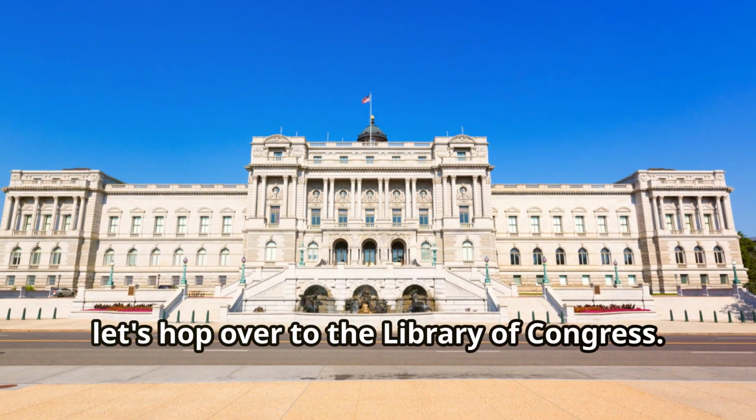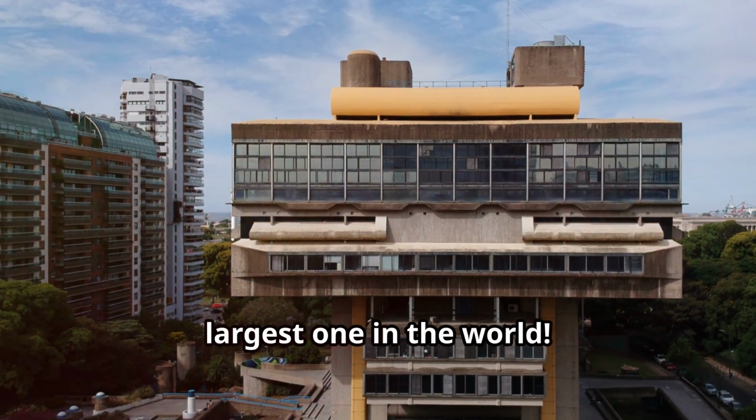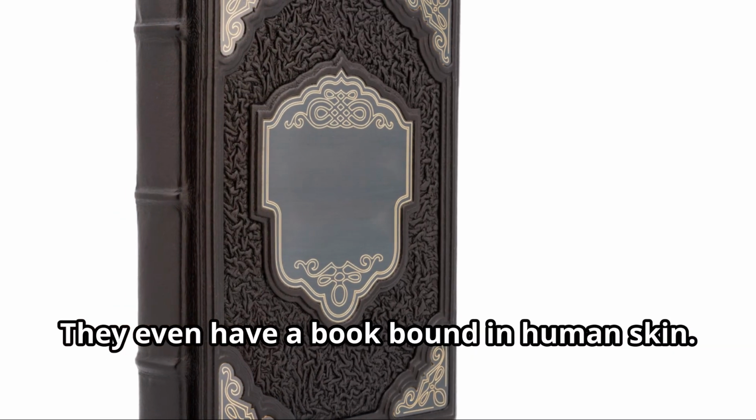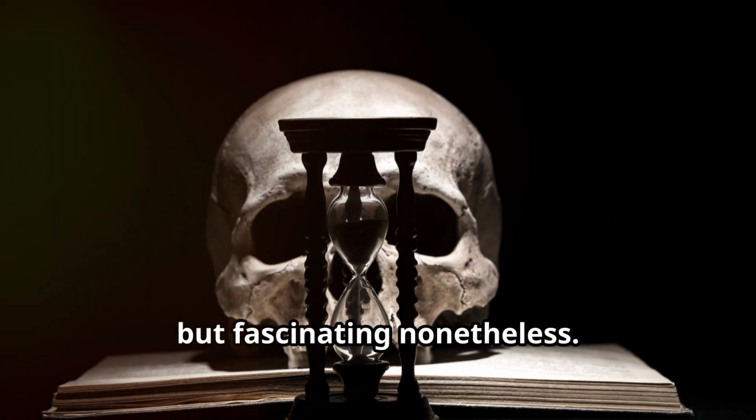Now let's hop over to the Library of Congress. This isn't just any library, it's the largest one in the world. With over 170 million items, it's like a history buff's dream come true. They even have a book bound in human skin, yeah, that's right. A bit creepy, but fascinating nonetheless.